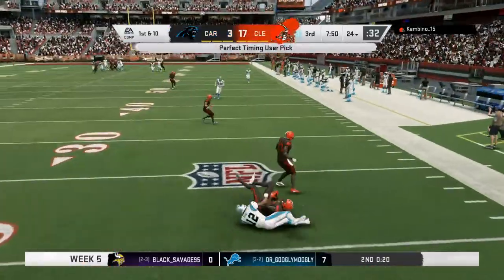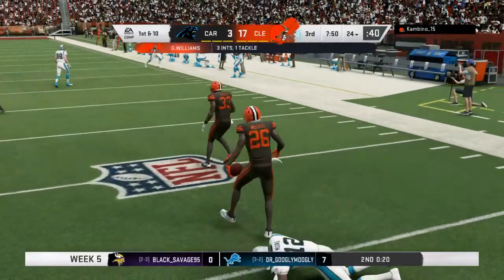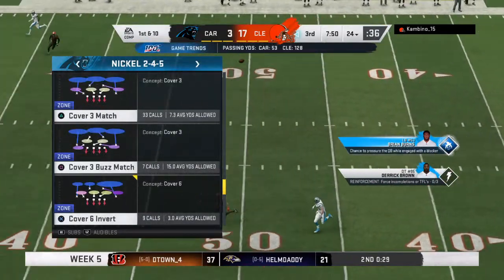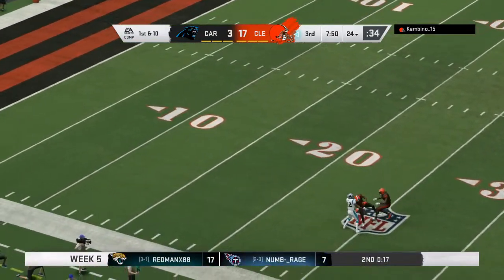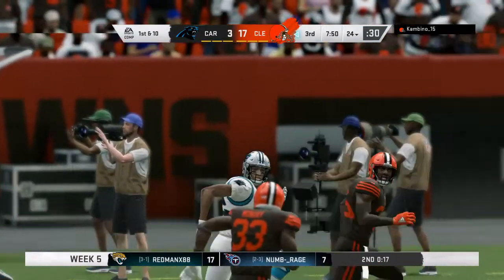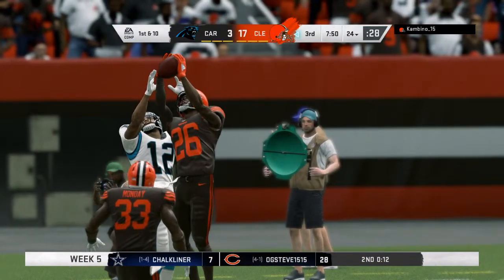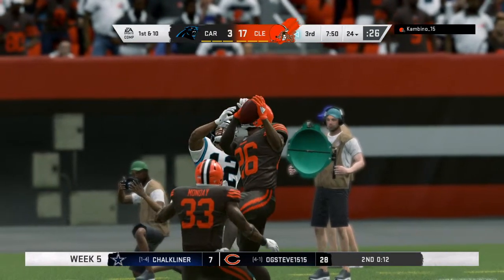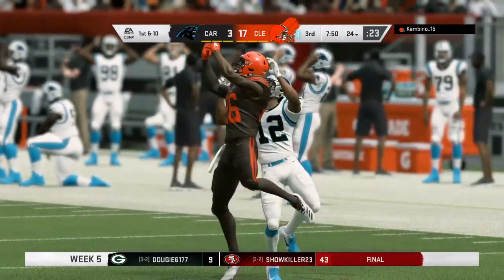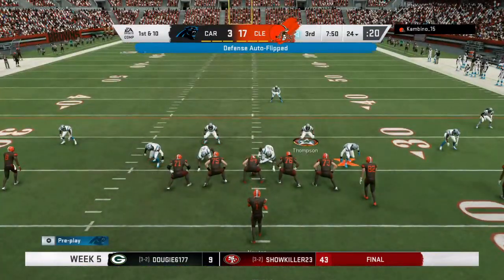And he's going to be intercepted a third time. Greedy Williams picks it off, and they have the football and will take over at the 24-yard line. The Browns take over first and 10 at their own 24-yard line. The Browns drive about to get started.